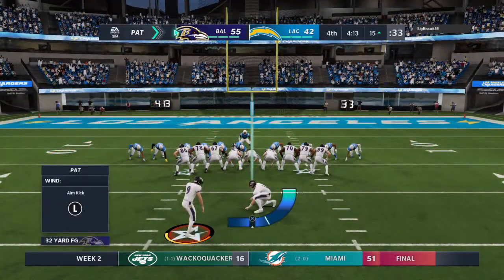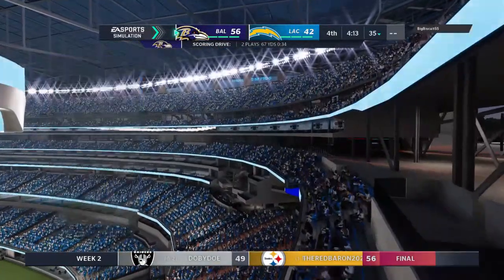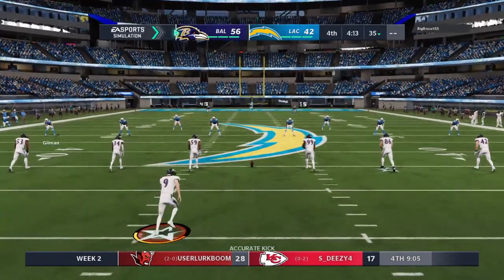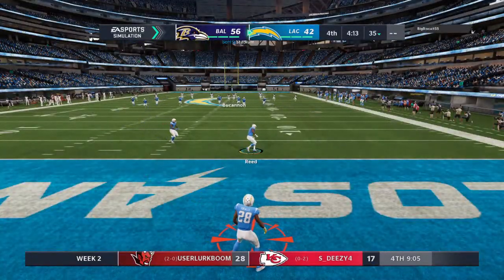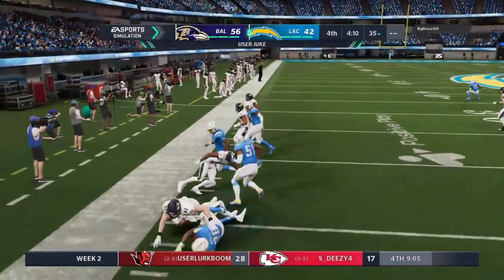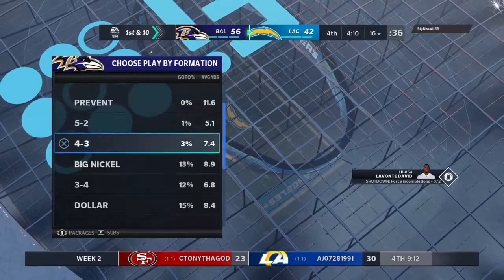Tucker now to add the point after. And the lead is up to 14. Makes the score Ravens 56, Chargers 42. Tucker now to kick it away following the touchdown. Fielded near the back of the end zone. And in hindsight, probably should have taken a knee as he only gets this out to the 16-yard line. At their own 16-yard line.